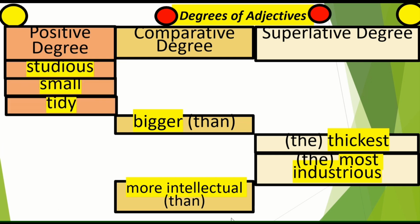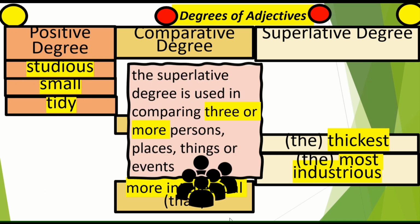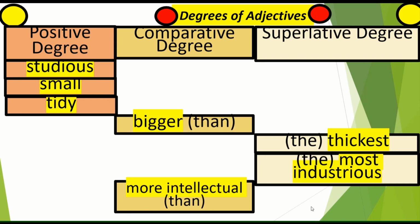Okay. Next, superlative degree. It is used in comparing three or more persons, places, things, or events. So we say Ali has read the thickest book in the library. Or he is probably the most industrious guy because he reads all kinds of books. All right? So, these are the three degrees of adjectives.